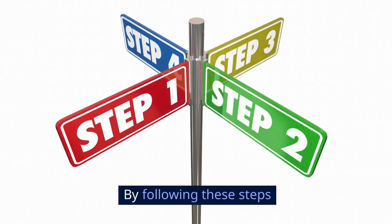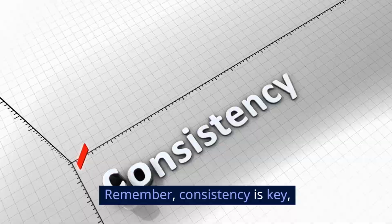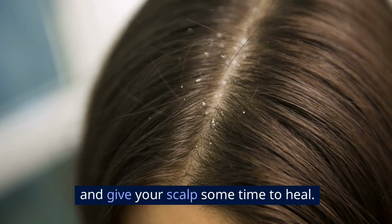And that's it. By following these steps and using the right products, you can get rid of dandruff and keep your scalp healthy. Remember, consistency is key, so stick with your routine and give your scalp some time to heal.